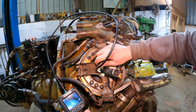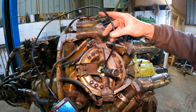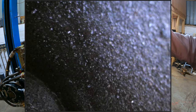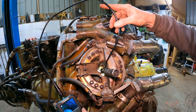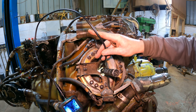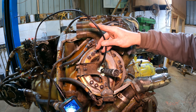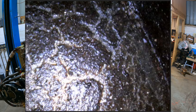Take a photograph of that. What is that, folks? I'm going to say rust. What the hell's that? Well, that one doesn't look too good, folks.